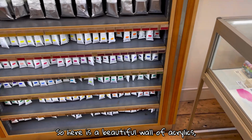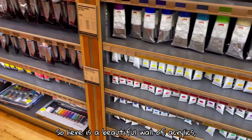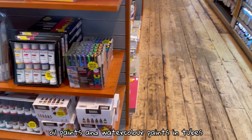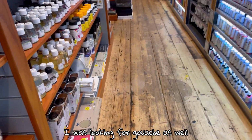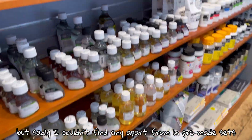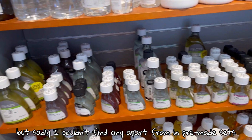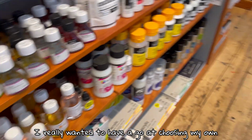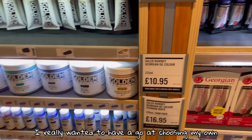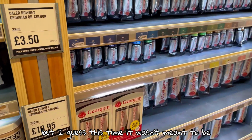So here is a beautiful wall of acrylics, oil paints and watercolor paints in tubes. I was looking for gouache as well, but sadly I couldn't find any apart from in pre-made sets, and I really didn't like the color choices. I really wanted to have a go at choosing my own, but I guess this time it wasn't meant to be.